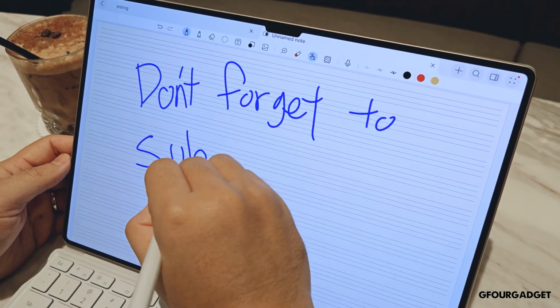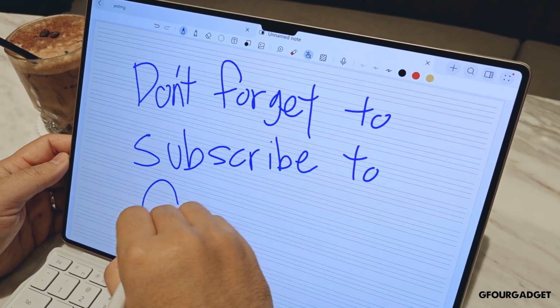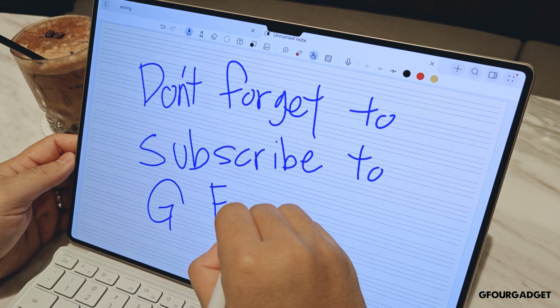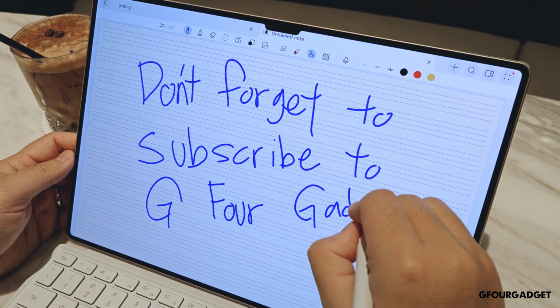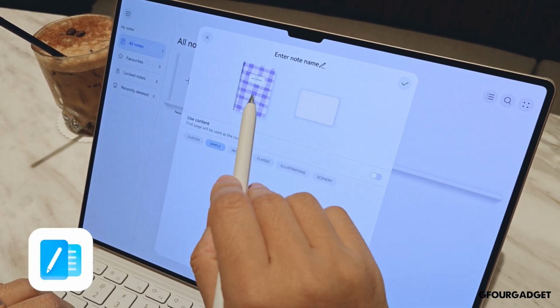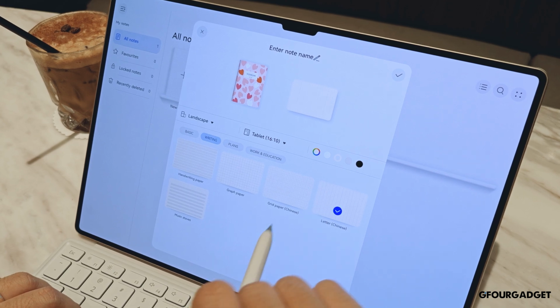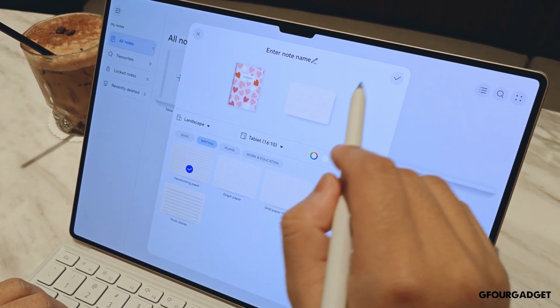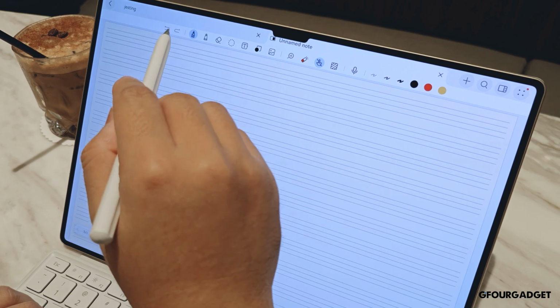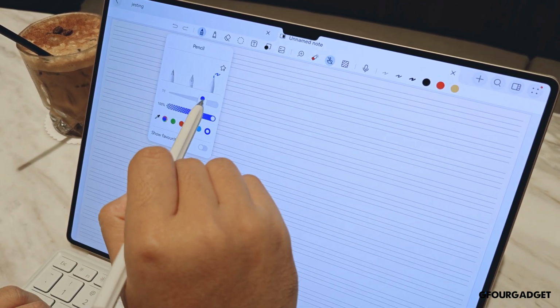For the M Pencil, it has 16,384 levels of pressure sensing with very low latency that is amazing for drawing and writing, especially on this paper matte display. Speaking of that, the HUAWEI Notes has a new UX which looks neater and more organized, largely improving productivity. There are tons of templates and backgrounds to choose from, and useful tools and brushes to maximize the note-taking experience.